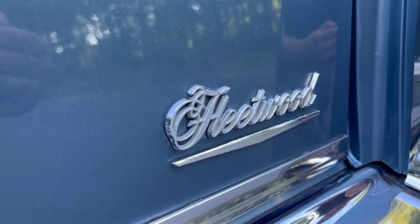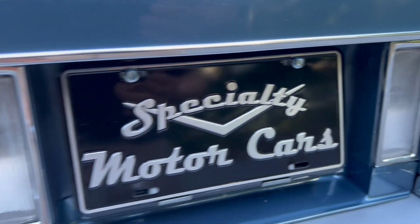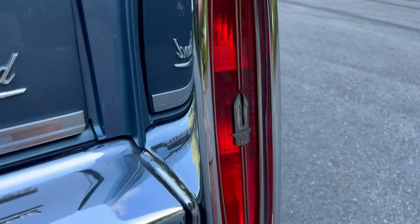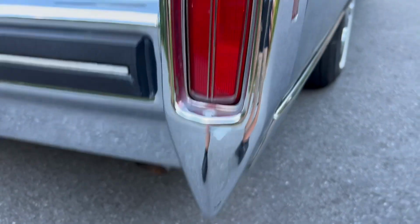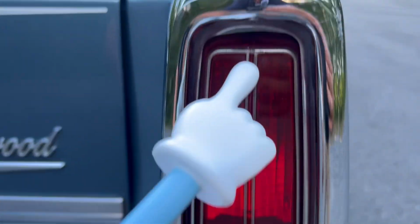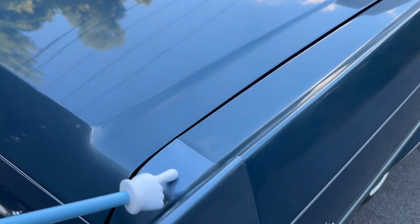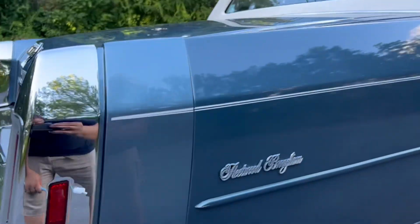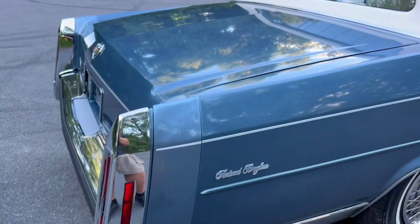Get the Fleetwood script, the little underpinning line there. Reverse lights. Again, chrome is in great shape all the way around this car. Taillights are nice and bright. They got a nice color in the trim work. And again, you can see that filler. Just the color is a little off. I can't say it even depends on which way you look at it. No matter which way you look at it, you can see it's a little off.